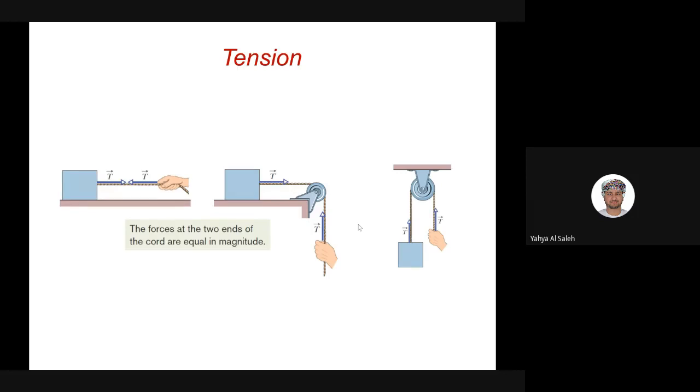Okay, this is what we call surface tension. The reason water drops are always spherical, or the water is tight, is because of what we call surface tension of water.